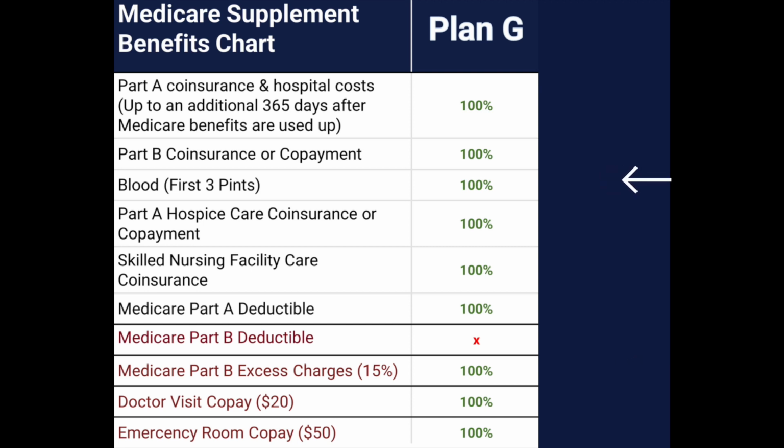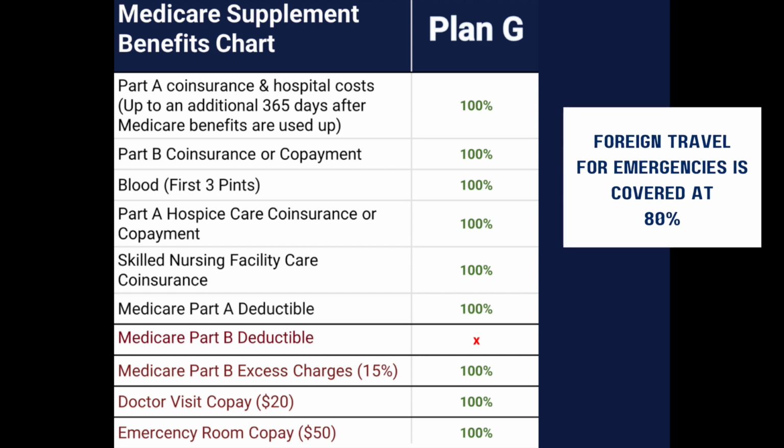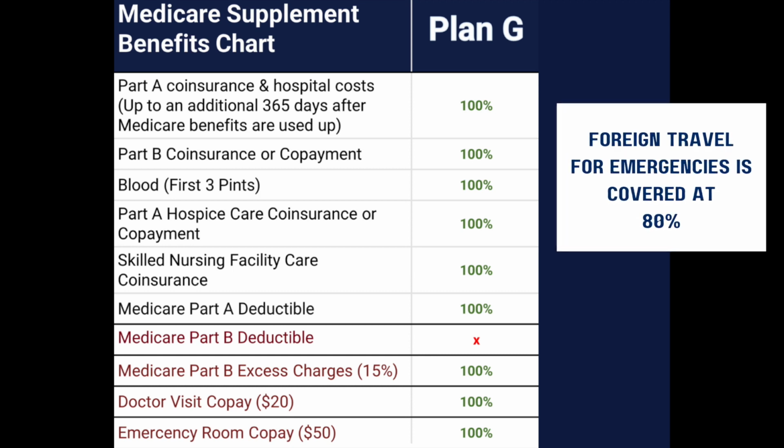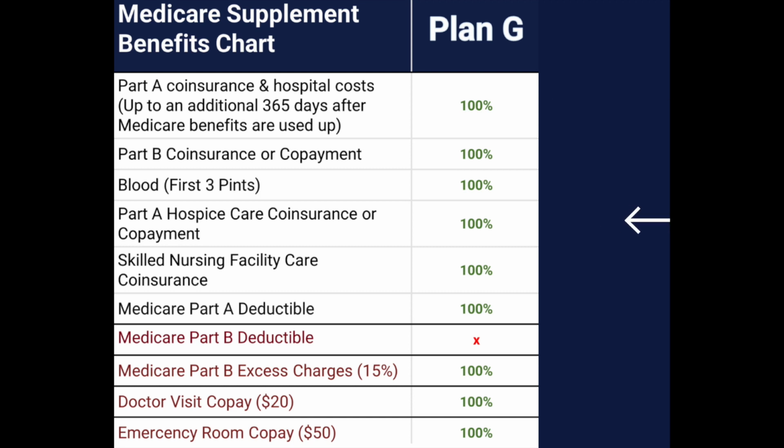Cost of blood transfusions, 3 pints, is also covered at 100% under Plan G. Foreign travel for emergency, there are limits, is covered at 80% under Plan G. Hospice care coinsurance cost is covered under Plan G at 100%. Part B preventive care coinsurance is also covered under Plan G at 100%. Your skilled nursing facility care coinsurance is also covered at 100%.